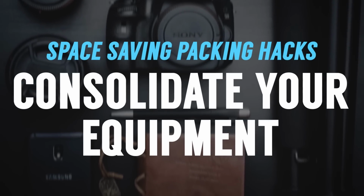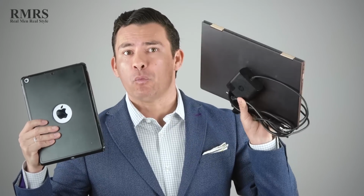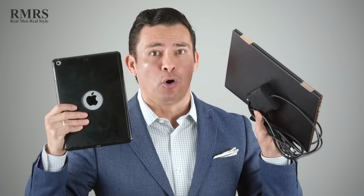The next hack, consolidate your equipment. Always ask, can I go smaller? Can I save weight? So I've got a relatively light laptop, but when you throw in the power cord, it's a lot bulkier than a simple iPad. And also the advantage of the iPad is it uses the same power cord as my iPhone. A few ounces here, a few ounces there, adds up, gentlemen, to pounds you don't need to be putting into your bag.